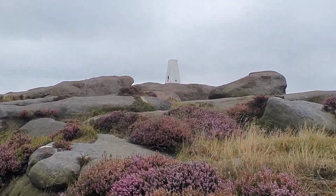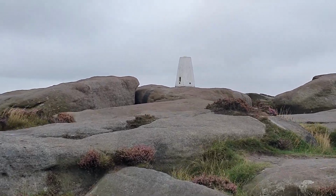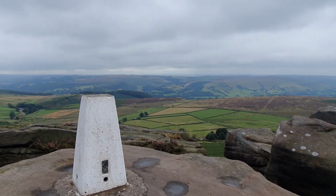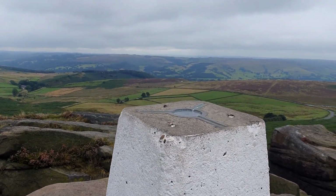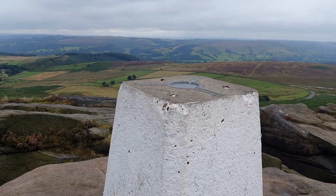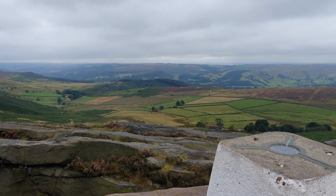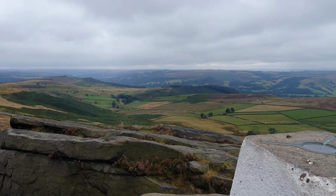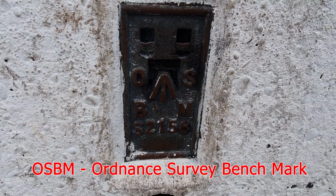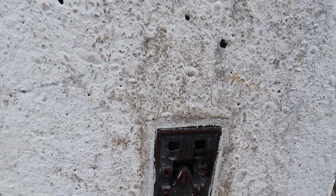So we're coming to another trig point, so obviously you know what I've got to do. I've got to touch the trig. Now I'm not entirely sure what this one's called. We are at 457 metres above sea level. That is our view. But Cowper Stone is near it, so let's go with Cowper Stone trig. So OSBM S2156. What trig it is.